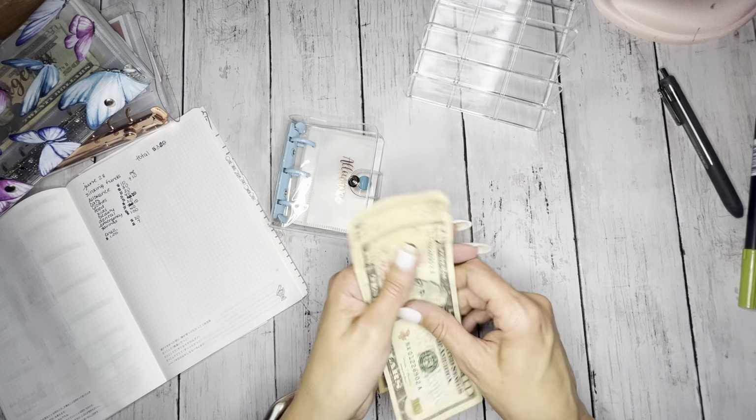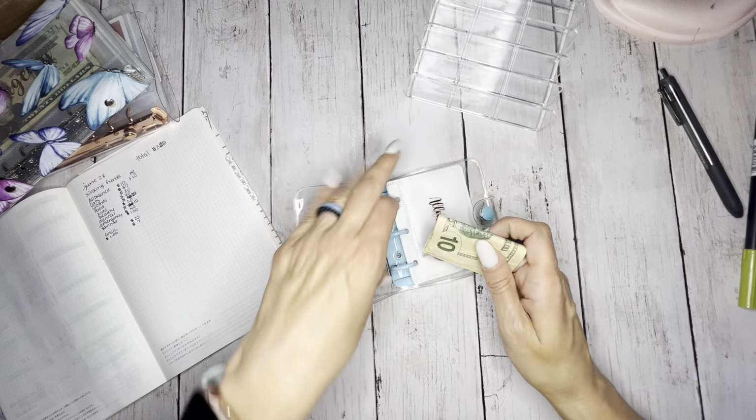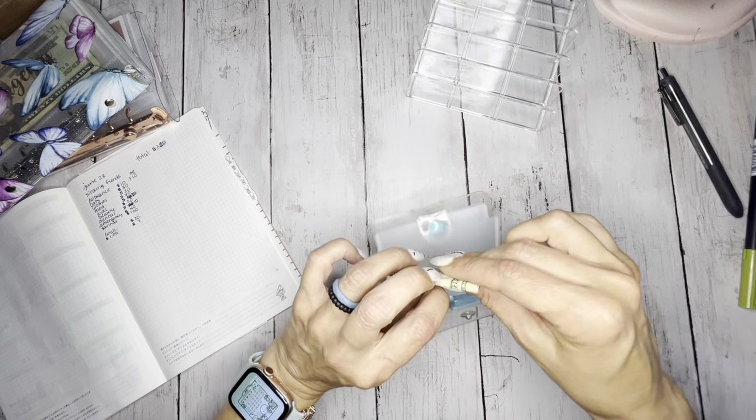So now it gives me $20. Trying to be like Joe, and I'm trying to save my money so I can have $50, $60 in there.